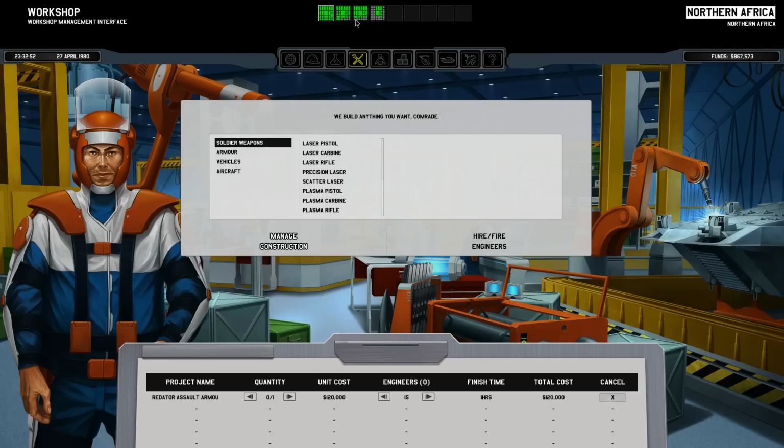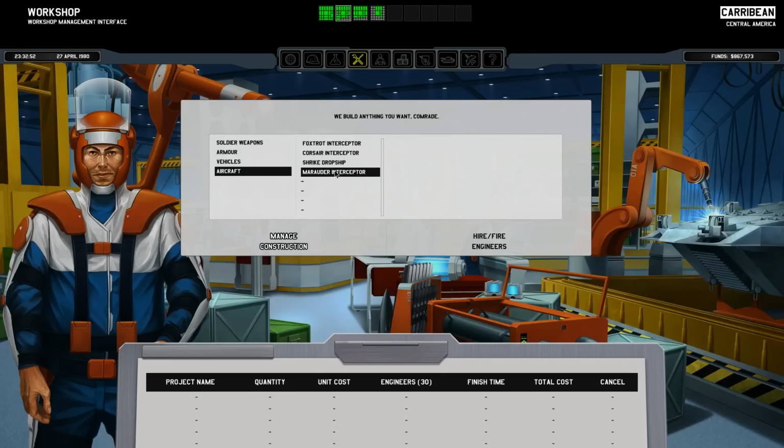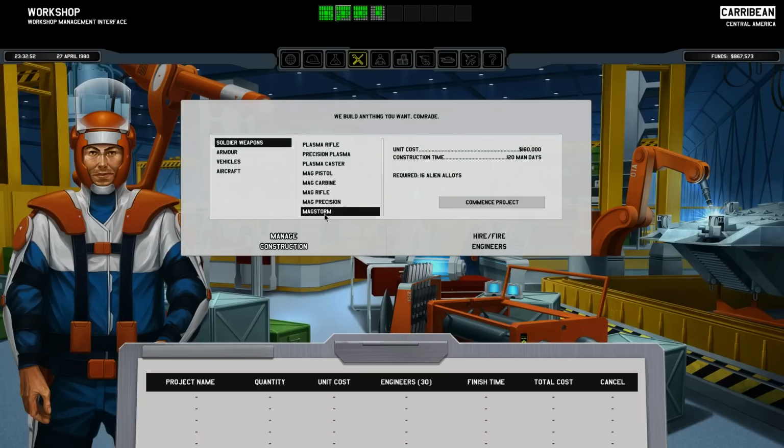We gotta head over to the Caribbean and ask them to get off their butts and start building something more awesome. Now, we could use some more aircraft. But we don't have, you know, what do we have? Oh yes, of course, the Magstorm! Our Spice Troopers want Magstorms. All of them. Every Spice Trooper should carry a Magstorm.